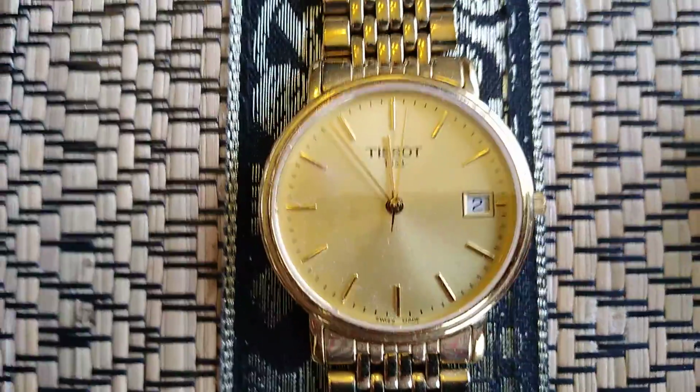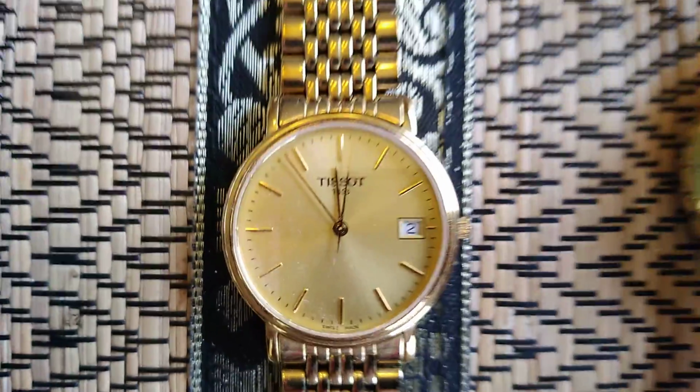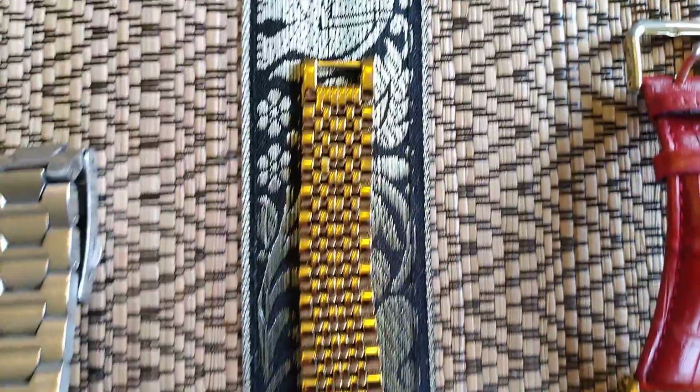Okay, this one here is a quartz, and this is probably one of my dress watches that I'd wear if I'm going out. Beautiful band.